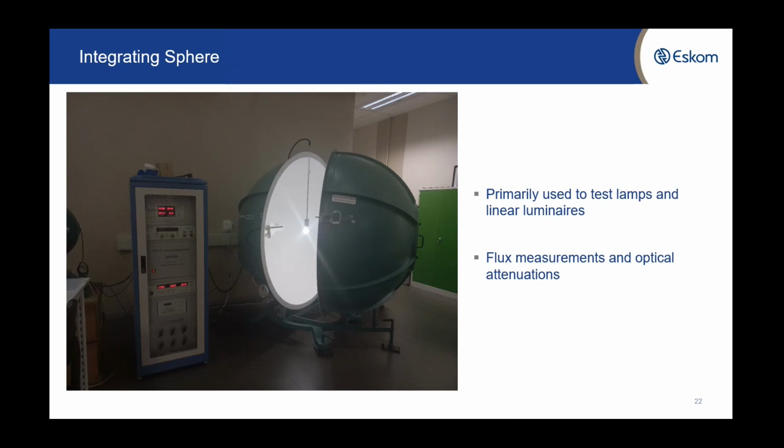This is an example of one of the instruments that we do use, which is also known as an integrating sphere. Now, the integrating sphere is primarily used to test lamps and linear luminaires. It's also used for flux measurements and optical attenuation.